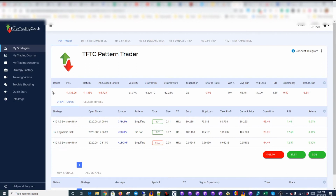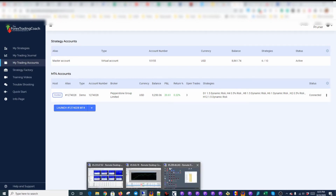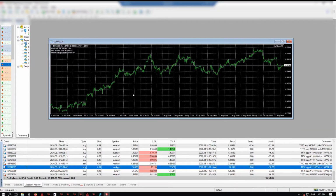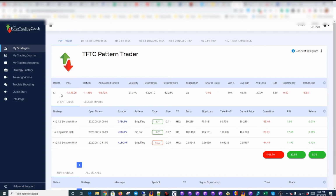So you can see there's an account in the Pattern Trader. This is not my account. And then you can see here that I have it linked to my account, which is 1274028. So we can take a look at that 1274028 account, which is this account on Pepperstone. And I will tell you that this is my actual account. So this is a second account. This is not the account that we were looking at here. This is a different account inside the Pattern Trader.